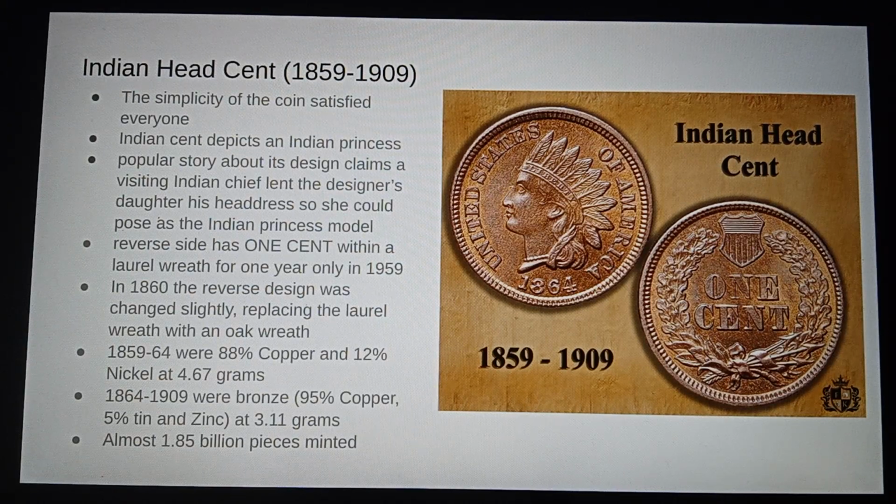Coin roll hunters like myself average about 1 Indian head cent every 100 boxes they get from the bank. Think, 100 $25 boxes they have to look through to find just one of these now. That is so hard to find in circulation. So the simplicity of the Indian head coin satisfied everyone.